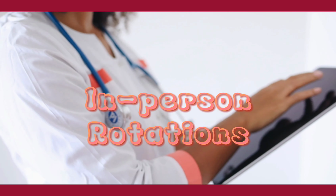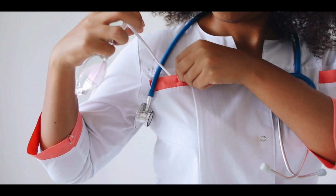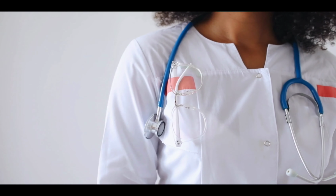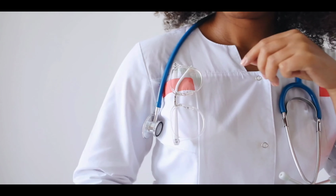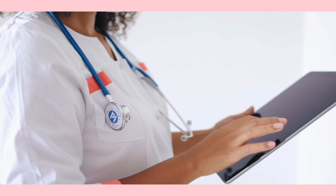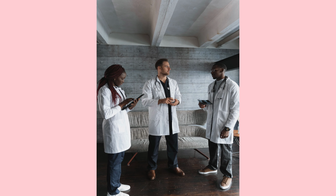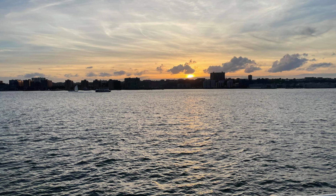In-person rotations, like clerkship, externship, sub-internship, and observership. Clerkship, externship, and sub-internship are U.S. clinical experience. However, observership is not U.S. clinical experience. But shadowing will help you develop a more solid idea of what specialty is right for you. It also allows you to build connections, networking.